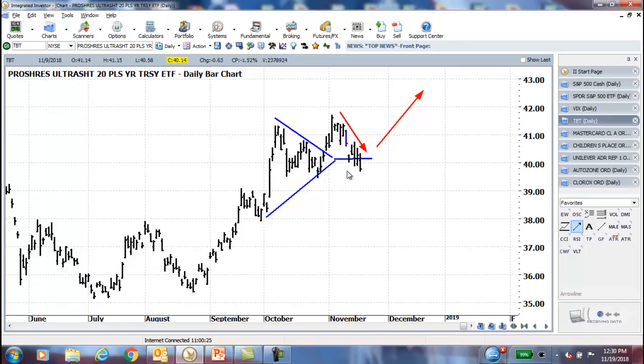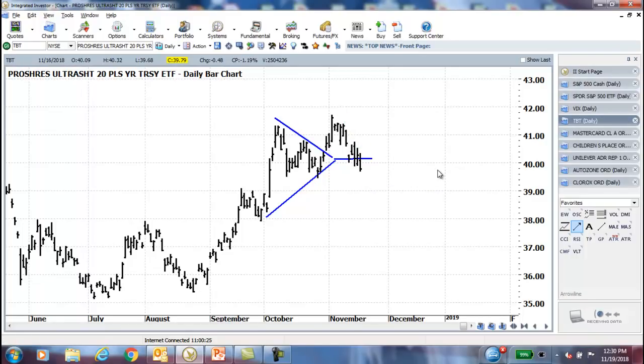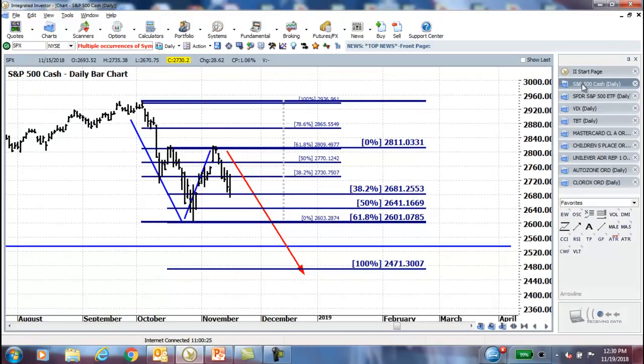You don't usually break that midpoint, though, and we have, which would lead us to believe that there is the possibility to continue lower from here, and that would play right in the hands of this downward zigzag pattern in the marketplace in general.